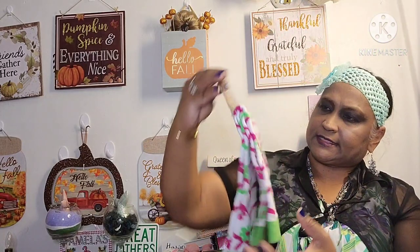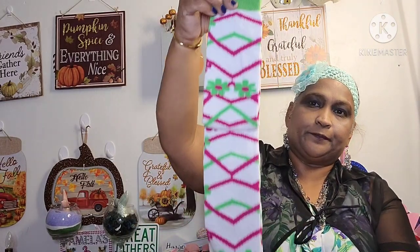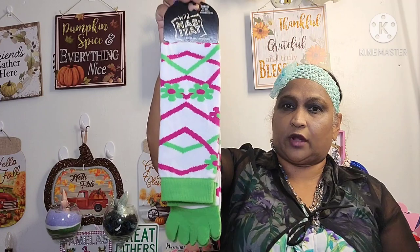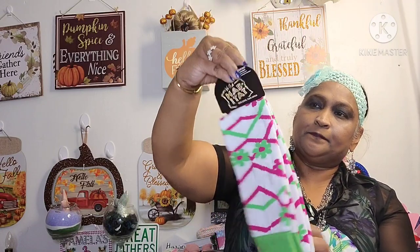This one is men's socks, but that's fine. So I got that. And then by the same brand, this is a knee high. One size fits most, Wild Habitat. And this is a knee high. See that? Look at that, how pretty. I love them. They seem to be very good quality, and they seem as though they would be very warm. So I got that.